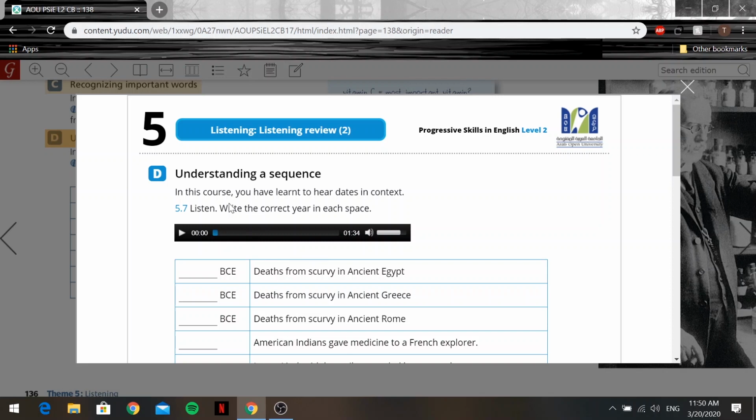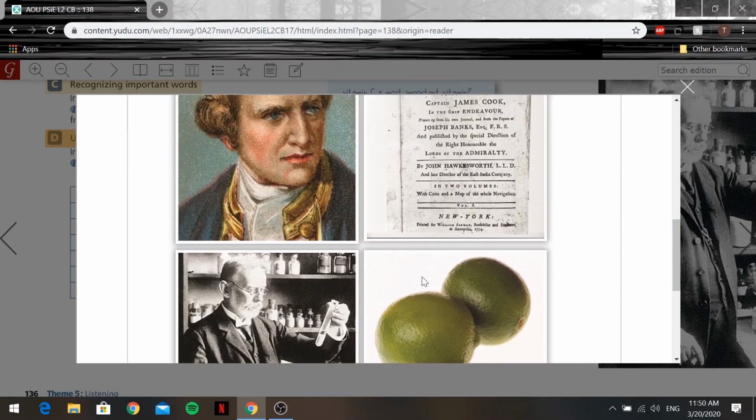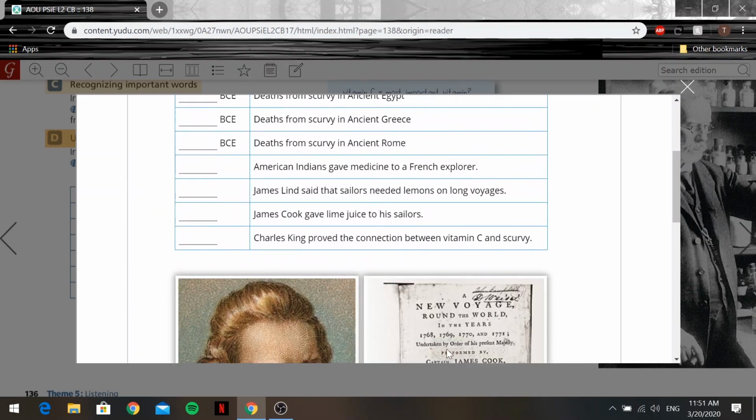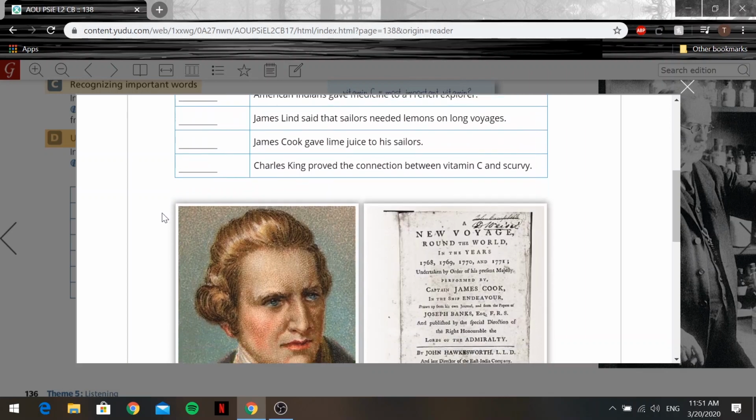Okay, so in this course you have learned to hear dates and context. Again, be careful when talking about dates because dates are important and they are often confusing. Write the correct year in each space. Okay, here are some pictures regarding what we're about to listen to. I'm going to go to the pictures, and after all of this is done, I'll answer the correct dates. Here we go. Track 5.7.